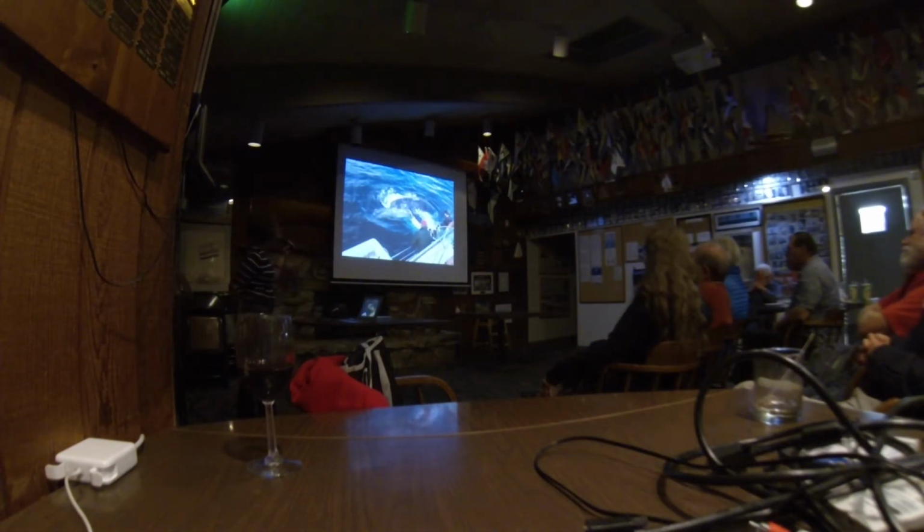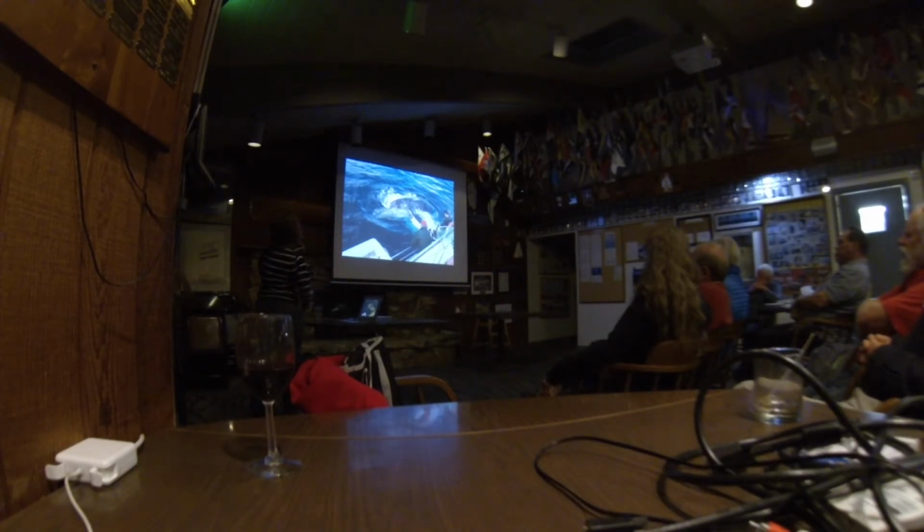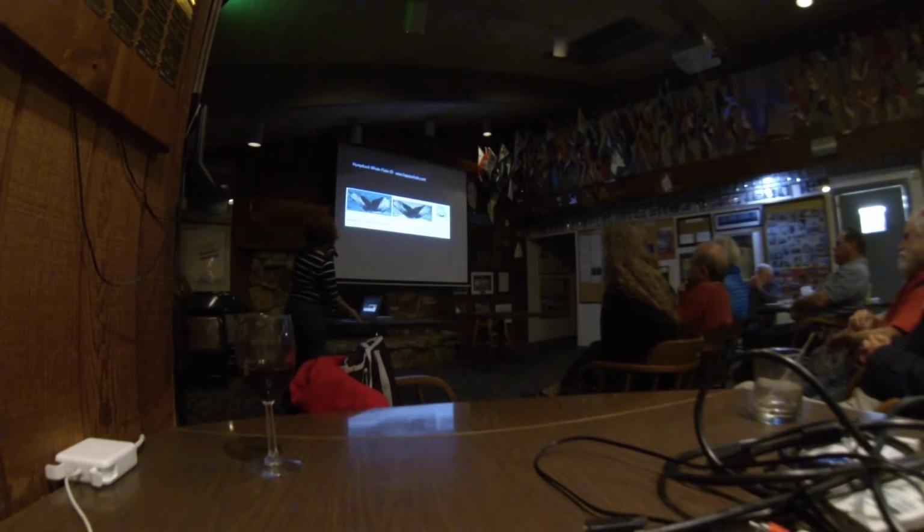That's a calf that spent about an hour with us. It would roll over and look at us. You can see the eye right here. And they're just curious. That's the only thing I can say about it. And it only happens maybe a handful of times a year. And it's the best of the best when it happens.